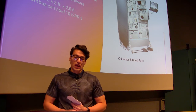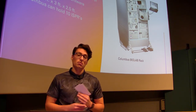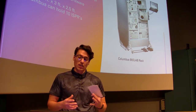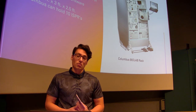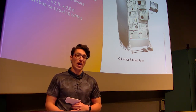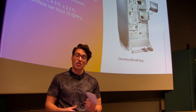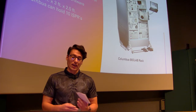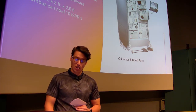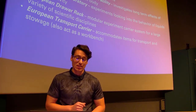And if you take a look at that picture there, that is a rendering of the Columbus Biolab rack, which we'll actually discuss a little bit later in the episode. But these racks are not all that big. They're only about 6 feet tall, 3 feet wide, and about 2.5 feet deep, even smaller than an old school telephone booth. And like I said, since they're pretty small, Columbus can actually hold about 10 of these. And I believe it is 8 in its walls and 2 in its ceilings.